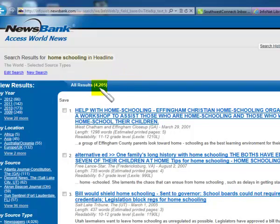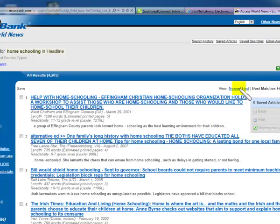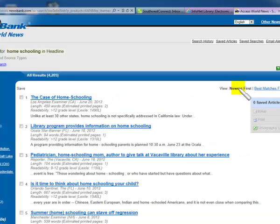It found 4,205 articles. Of course, we can always go in and edit our search if you need to be a little bit more specific about something, but you can filter this or narrow this down by year, location, source, or source type. We can always change our view to newest more than the best results, and we're waiting for everything to reshuffle around, and we should be looking at the most current information first. And it's going through all 4,205.